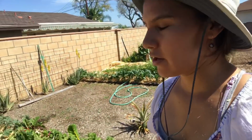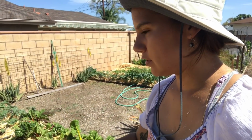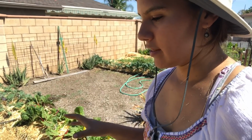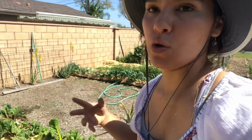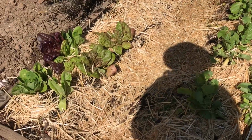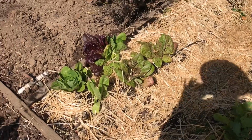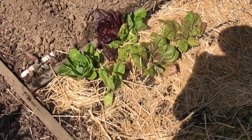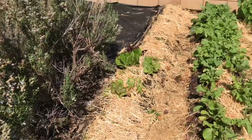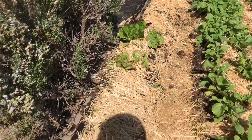Hey everybody, I'm here at my community garden and I thought I'd just quickly show you guys around. I just mulched. I watered and then I mulched everything, then watered again. But I'll just do a couple clips here for you guys. Okay, so you're gonna see my shadow since it's about 3 p.m. Got some lettuce. This whole row had lettuce, but it's too hot now for lettuce, so I just harvested everything, sold it at market.